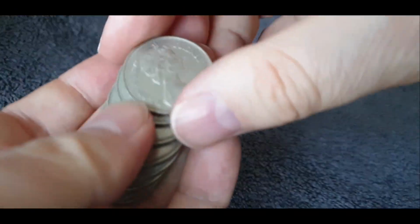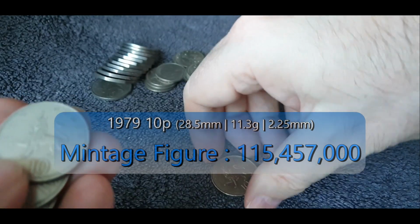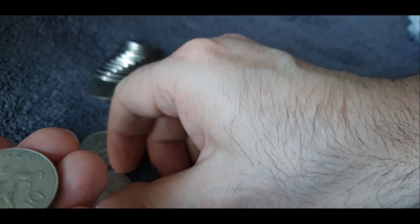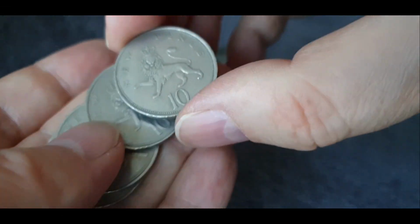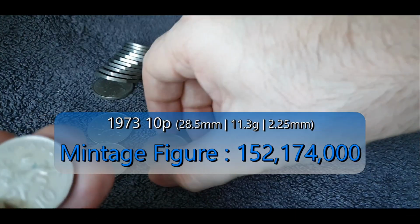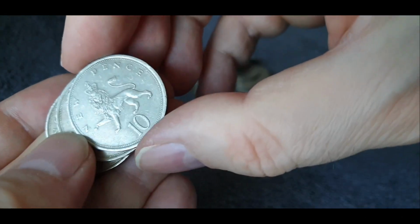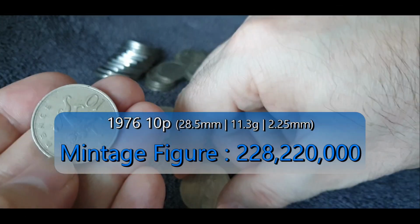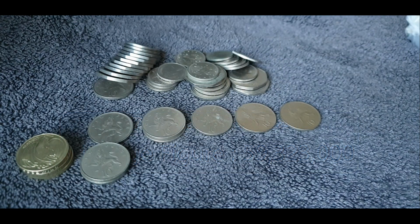And what we've got here, we've got some old 10p's. Oops, I'm throwing them on the floor already. Yeah, so these are the old style 10p's. That's the 1979. What's that one? 1968. Oh, that's one of the original ones. 1969. 1973. 1975. 1975. 1976. 1977. So those are all 1970s coins.